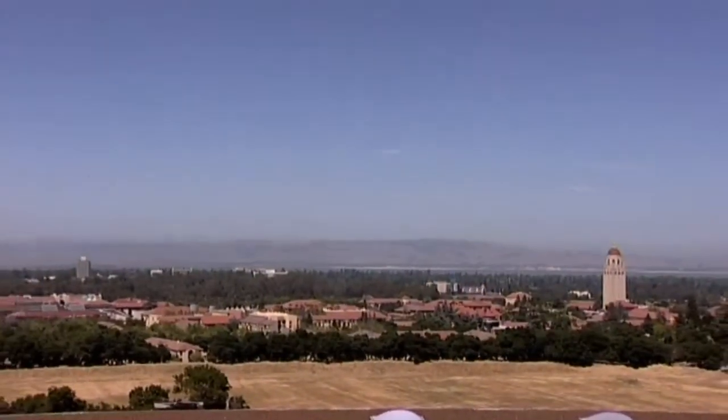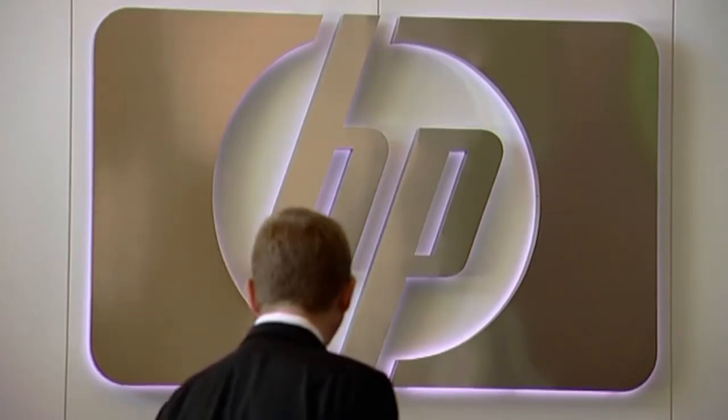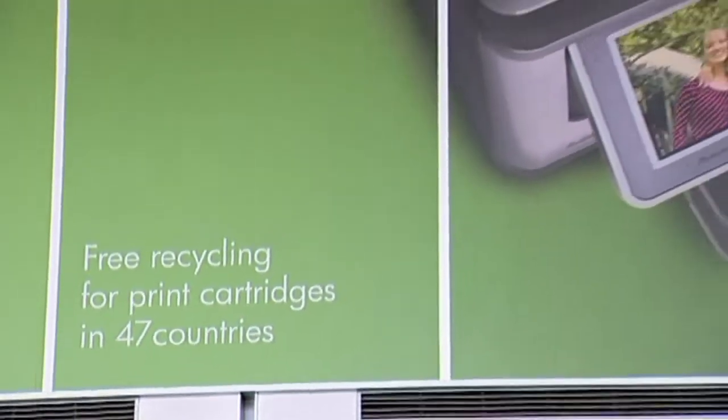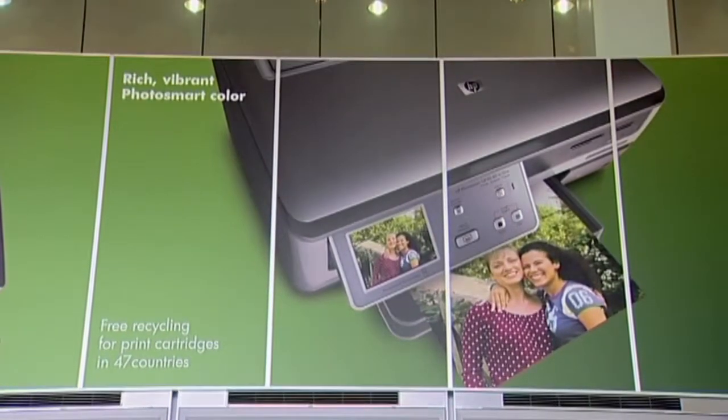Here in Palo Alto, California, is the headquarters of one of the world's largest IT corporations, Hewlett-Packard. For decades, HP has worked to manage its environmental impact by adopting environmentally responsible practices in its product development, operations, and supply chain. For our own operations, we have a goal of cutting our greenhouse gas emissions by 20%. And for our products, we have a goal of reducing our greenhouse gas emissions by 40%.